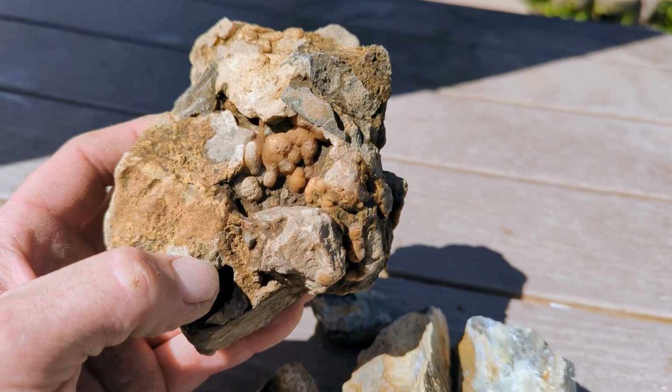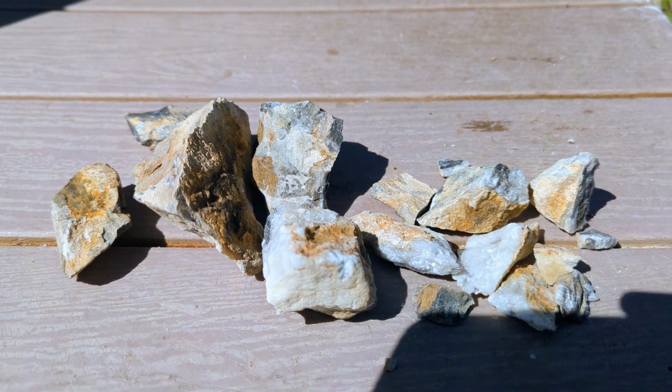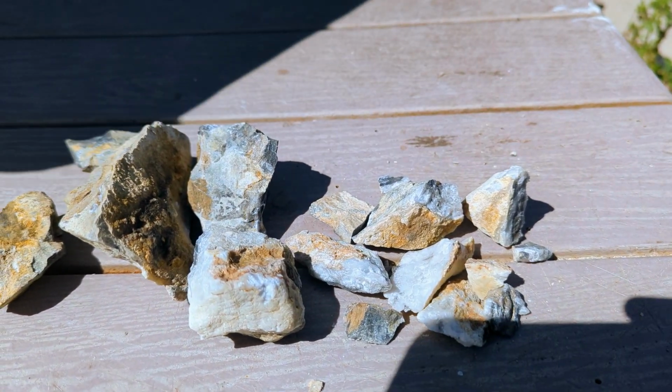This is definitely the coolest piece from that adventure. As far as the rest, just basic, slightly mineralized quartz.